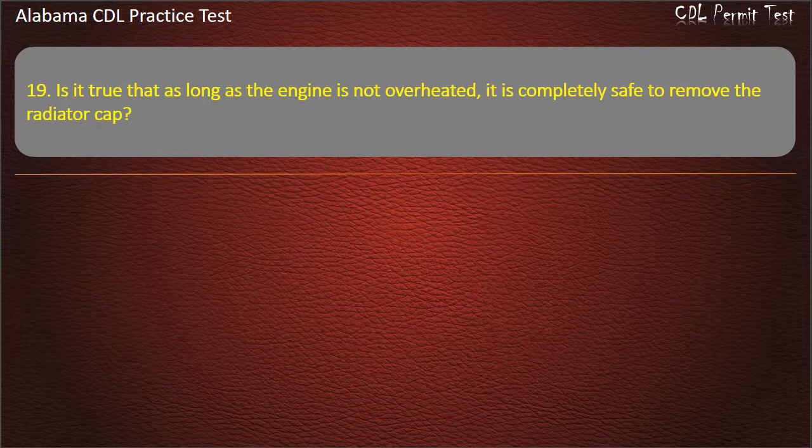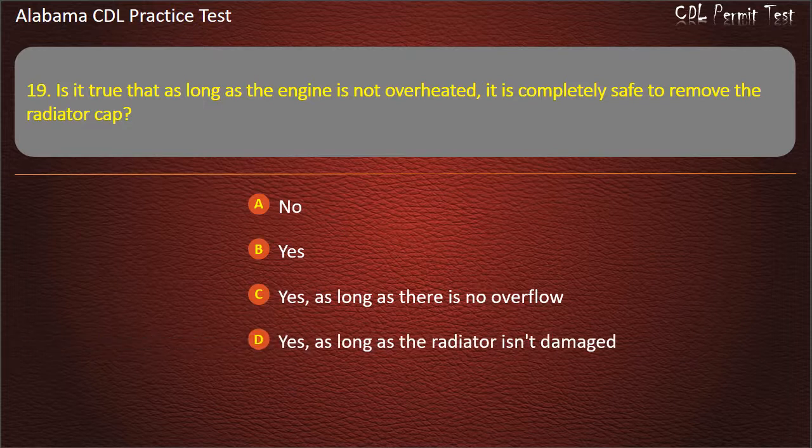Question 19. Is it true that as long as the engine is not overheated, it is completely safe to remove the radiator cap? No. Yes. Yes, as long as there is no overflow. Yes, as long as the radiator isn't damaged. Answer. No.